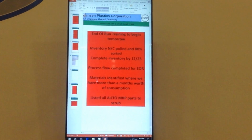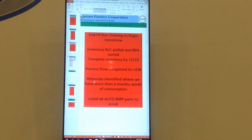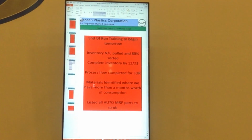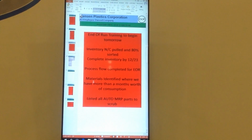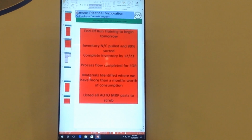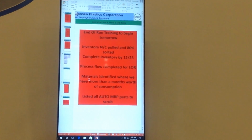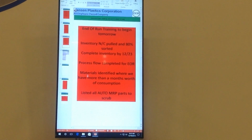Also with the inventory, we pulled, obviously you can see all the non-conforming behind you. The only thing left is to pull what's over in white. And Laura and Cheryl were going through all that on Friday. We got about 80% of it sorted out of what to do with it. We're going to complete all this and get it inventoried and put away by Friday. Okay, so that's all that's going to happen on that.